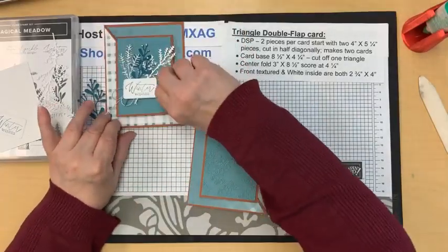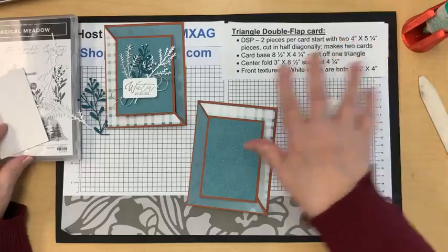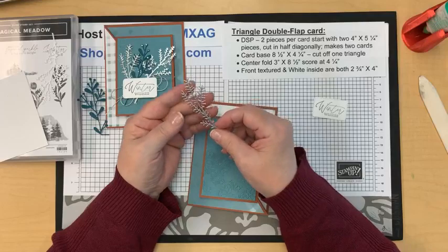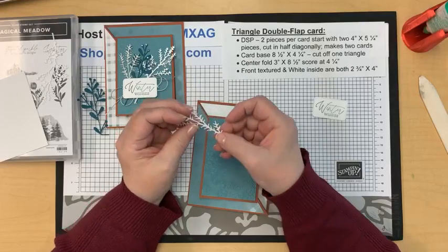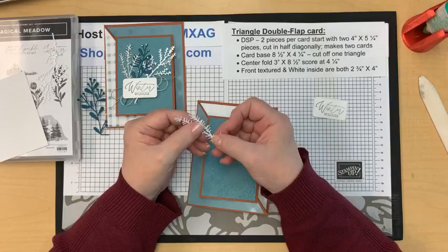Okay, so let's get to our fun stuff. I already stamped and die cut that. I like to do a few things ahead of time. Here is the adhesive-backed silver foil. Remember, it comes in gold and silver, and I did not peel off the adhesive yet. So we'll see how that works.